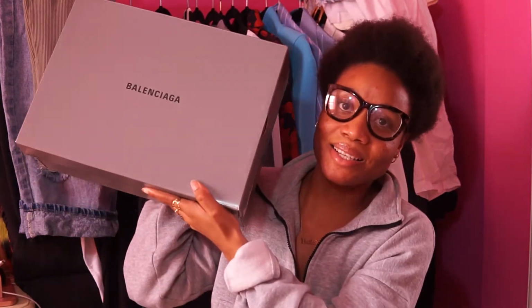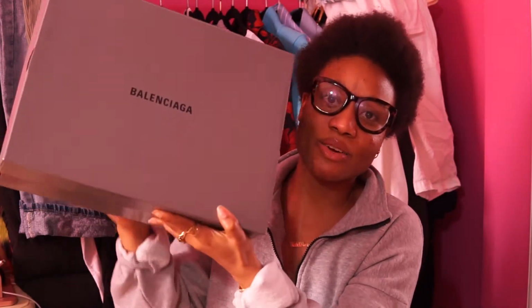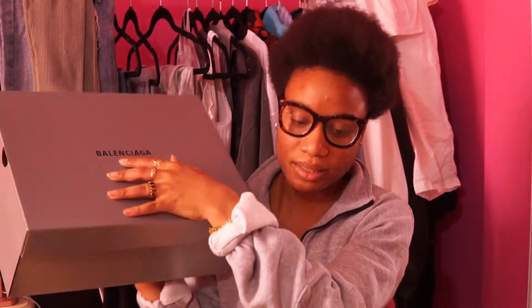So the 36 was perfect, literally so perfect. It fits so perfect, and it even had a little bit of space in it. So that's how I know these definitely run a little bit big. So yeah, just took it out the box. I mean, out the bag. So we got the box. As you guys can see, it is the gray box with the black lettering that says Balenciaga, and the bag matches the box. Like I said, I wore these twice already. They are super comfortable. I know people look at them and be like, they look heavy, they're chunky, obviously they look heavy, but they are super comfortable.